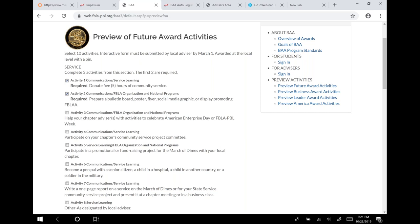So what it does is it breaks it down into service, education, and progress. So it's really simple activities. It's something as simple as donating 5 hours of community service. All of the links for the students will be found right by their activity. So they see it right next to the activity.